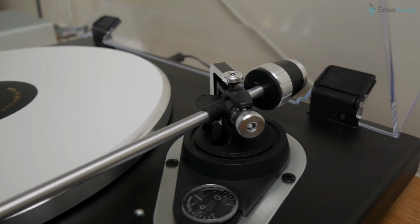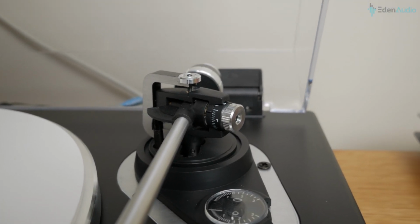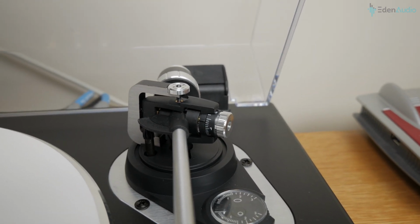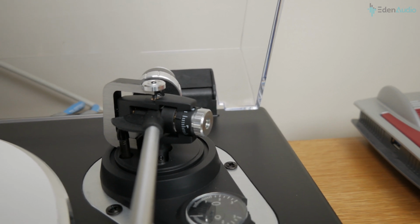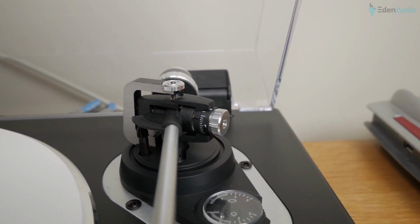Then we dial in whatever we need. We just need to check what the weight is of the cartridge that we've installed. So for example, in the case of the Autophon it's 1.5. So we just set that up there. I'm tapping the top of the lid with the camera. We just set that up to 1.5 grams and away we go.